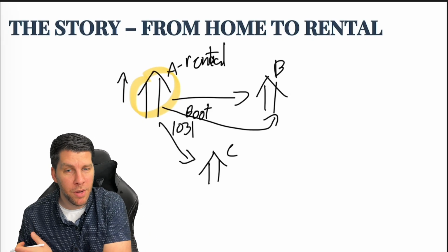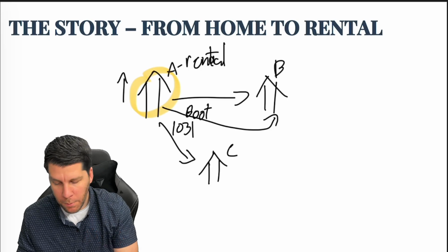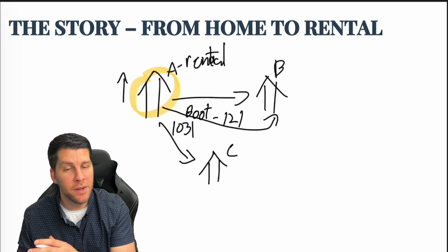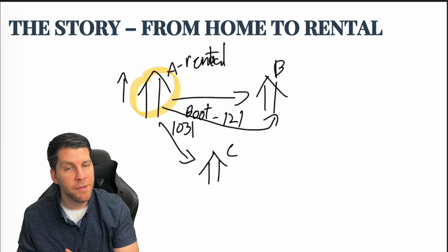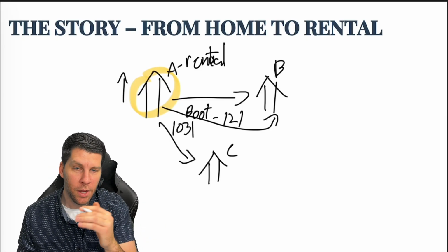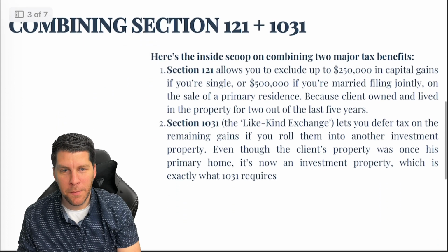Now technically the boot is taxable because the profit's not going to property C, but he wants to apply to the boot Section 121, which is the homeowner's exemption, which because of the time he lived in the property, he should be able to apply to the boot to cover that, so that it does not have capital gains tax on it, allowing him to pay off property B and also sell property A to then buy property C. So, a few more details on that here.